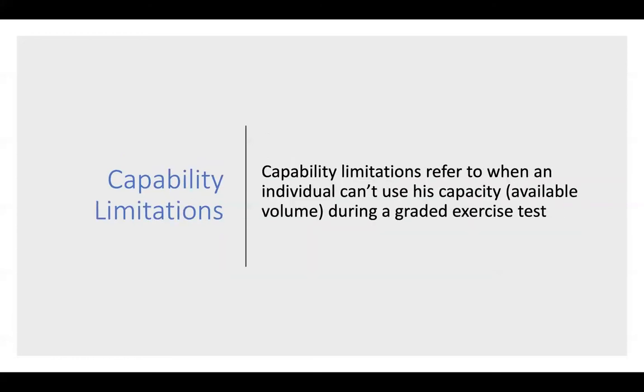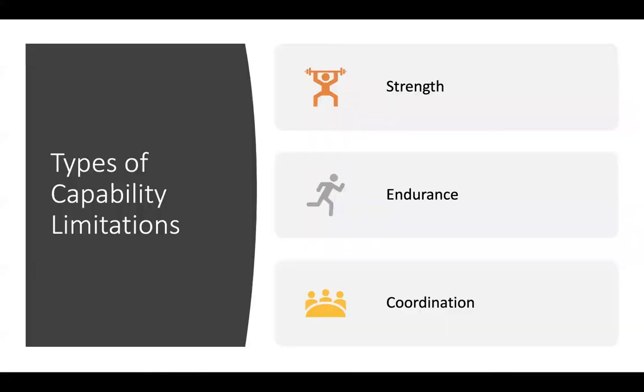Whereas a capability limitation refers to when an individual can't use his capacity, available volume, during a graded exercise test. So going through that again, we identified three different types: a strength, an endurance, and a coordination limitation for capability. Now, how do I know which one of these training programs I should do for a capability limitation?